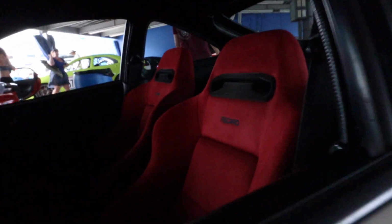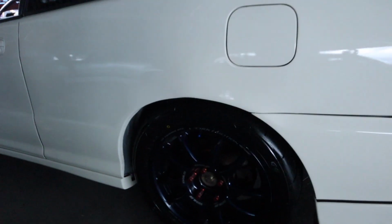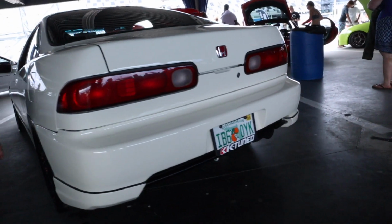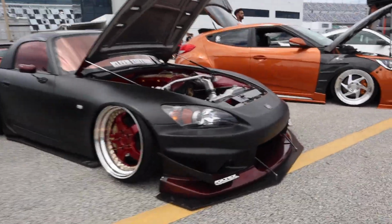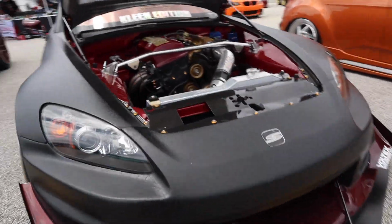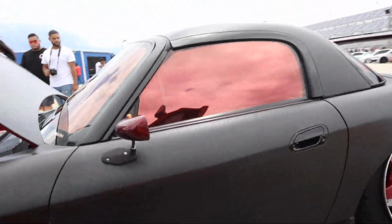And the seats, I want those, I think I want those, well, not those. These will be clean though, these seats will be nice. Right-hand drive and everything, it's clean. Yeah, that's nice. That's super clean. This little S2K, it looks like it's wrapped up in leather. I don't know, but it sure is a nasty little build though. It's clean. That's great.